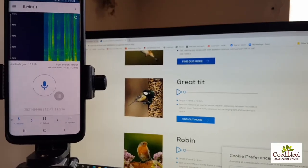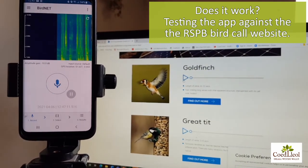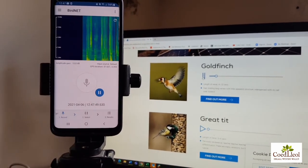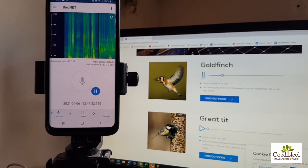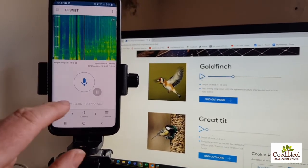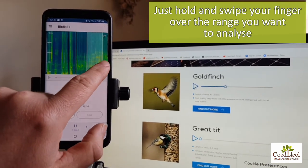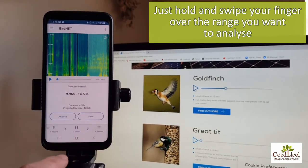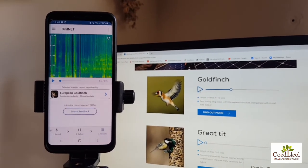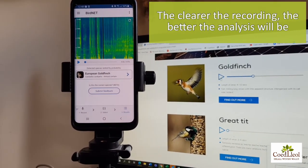So I've just loaded up the RSPB bird call, and I'm just going to play it through my speakers on my phone. Goldfinch. I'm recording it, so I've got a good amount of goldfinch there. And then you click the select button. I'm going to select that area there just with my finger, between the two white bars, press analyze. European goldfinch, almost certain. So that's as good as it gets there.